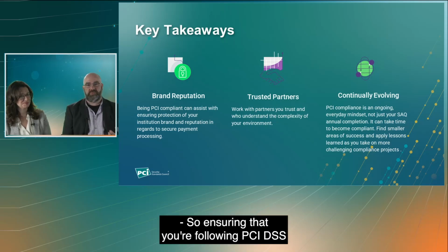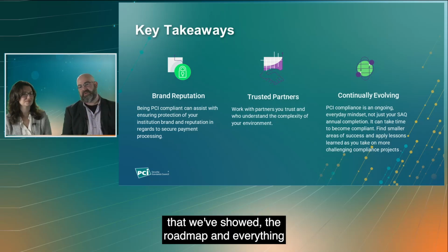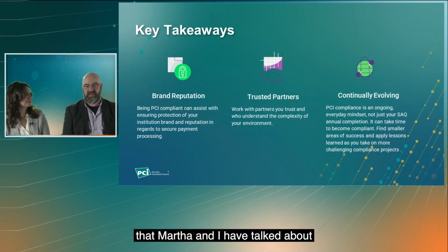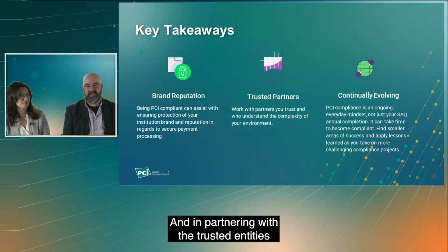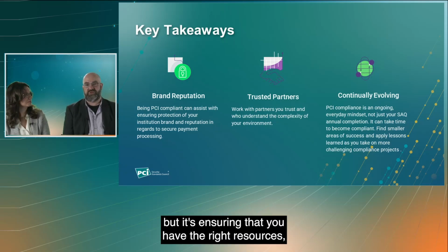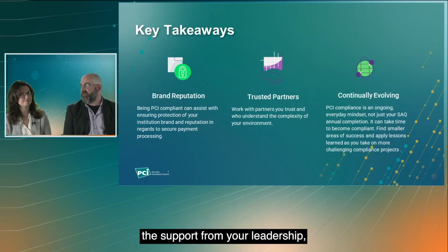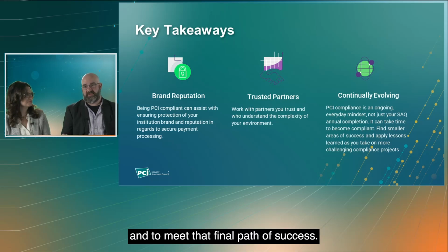Yep. So ensuring that you're following PCI DSS secures that data, and taking all the steps that we've shown, the roadmap and everything that Martha and I have talked about, will really help you do that professionally, quickly, and most efficiently. And in partnering with trusted entities, we've said it a million times, I think, it's ensuring that you have the right resources and the support from your leadership. All that will help you understand PCI DSS and prepare you for your entire journey and to meet that final path of success.